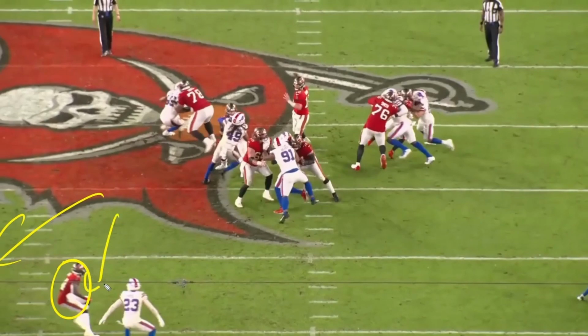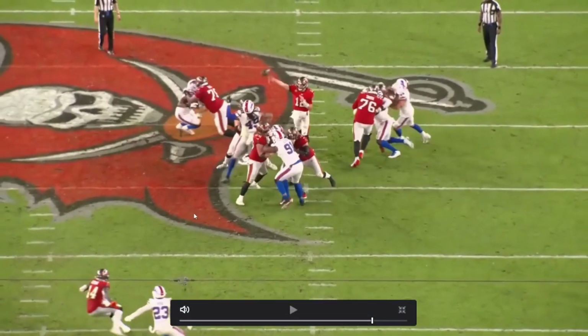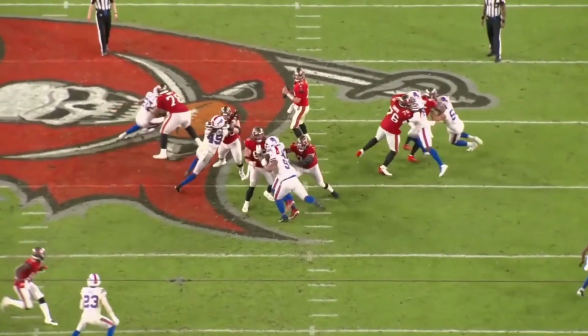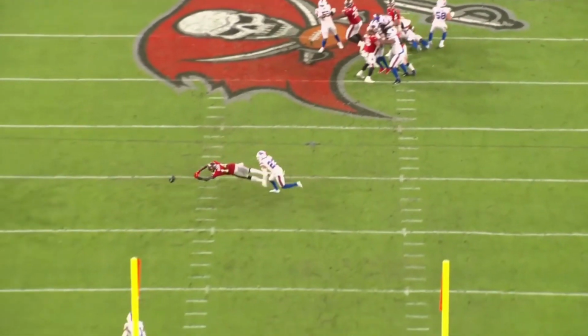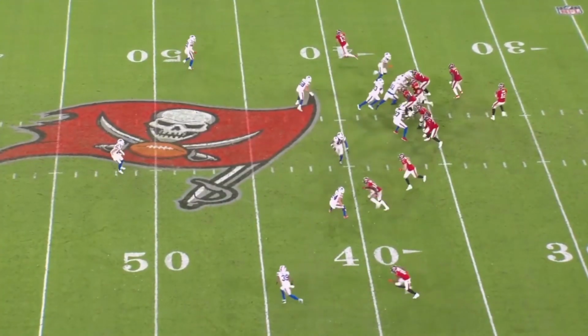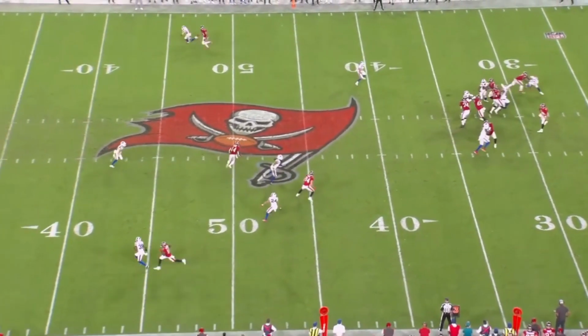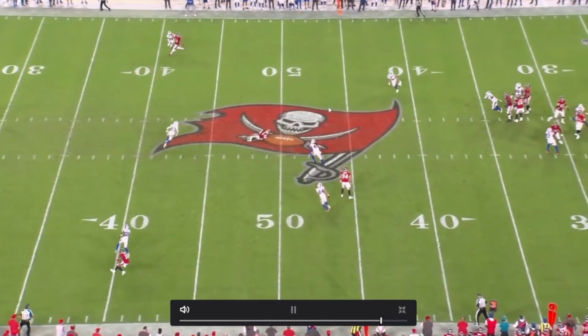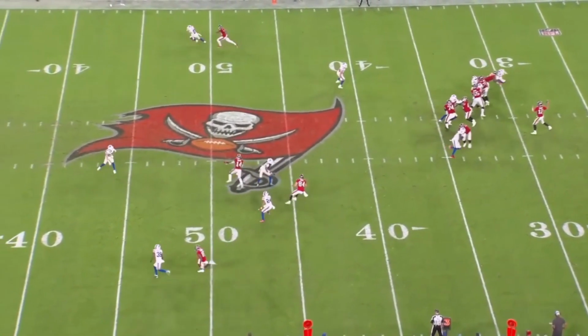Continuing a theme here, Brady was just off the mark a little bit too much in the second half. It seems like he was trying to overprotect his receivers a little bit too much, instead of just putting the ball on them, trying to fit it, anticipating and doing a little bit too much with his throws. Here, same thing. This is wide open, and usually he puts this right on him. And for whatever reason, he's just short arming the throws here.